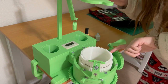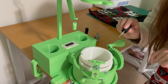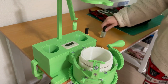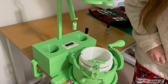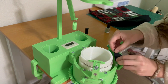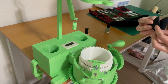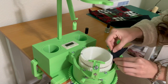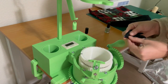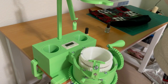Oops, I touched it. Ah, shoot. 1, 2, 3, 4, 5, 6, 7, 8, 9, 10. Oh no. Too much, way too much. I need to grab a napkin. Oh wait, I have a piece of fabric right here I can use. Little scrap fabric to the rescue. And there, that's probably a better amount.